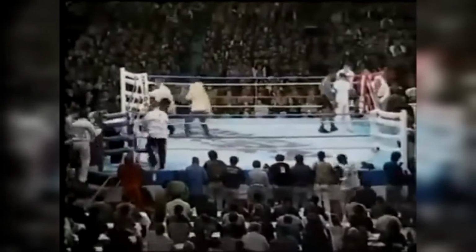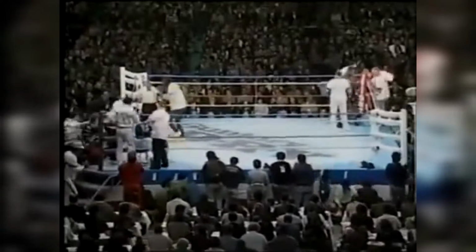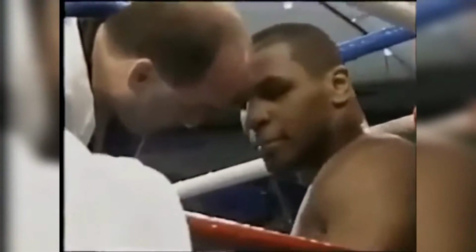After the bell, and now Mike Tyson returns to his corner. I thought Tubbs fought a very effective round. I gave him the round. He landed some hooks, and he went to the body as promised. Remember, he told us that nobody has gone to Mike Tyson's body so far.